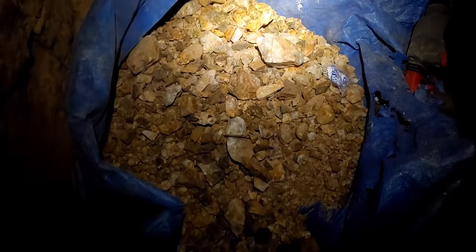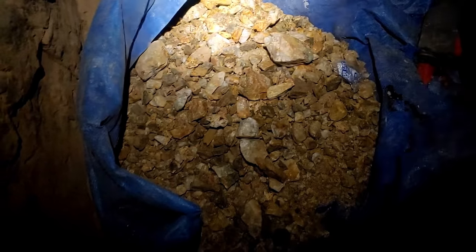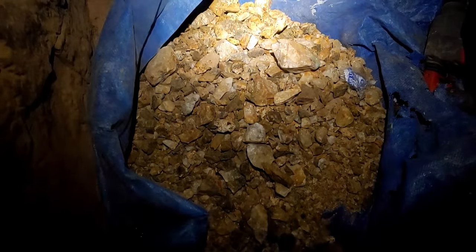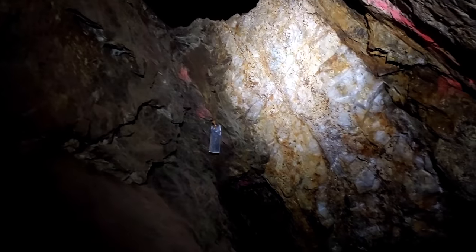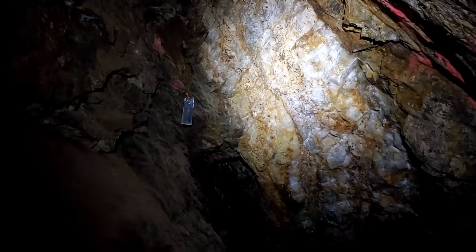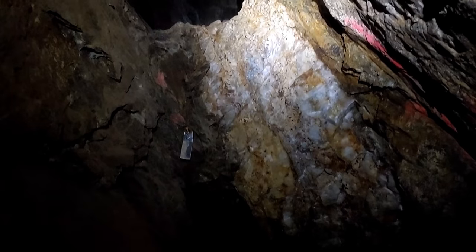But the tarp's working really well. I can just kind of get it all into a nice little pile. Get it up. I probably got 75 pounds there. So I'll get this cleaned up, put into a couple sacks, and then we'll come back. I'll knock a bunch of that waste off of there and just put it on the ground. And then I can keep going on that vein. That'll open up that vein a little bit more for me.